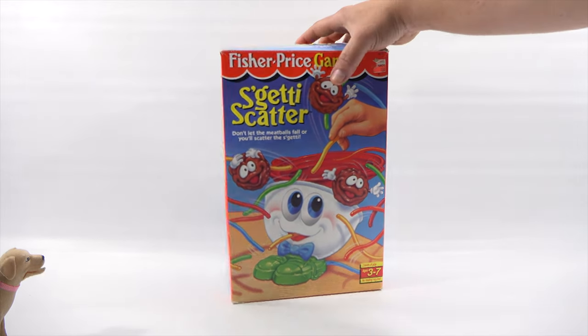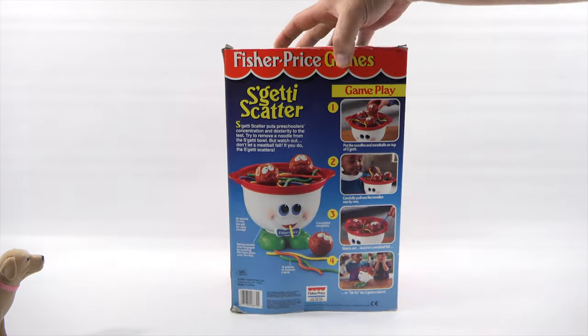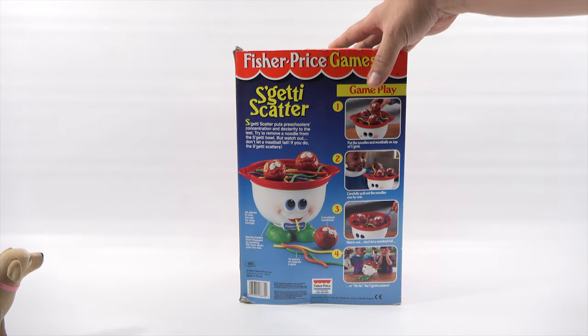Is that the official spelling for sketty? I don't think so. I think spaghetti, but they spaghetti. Short.